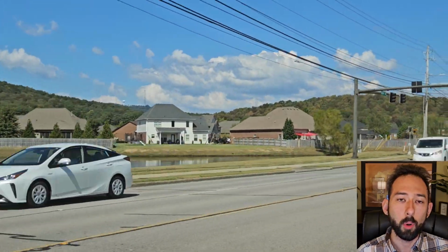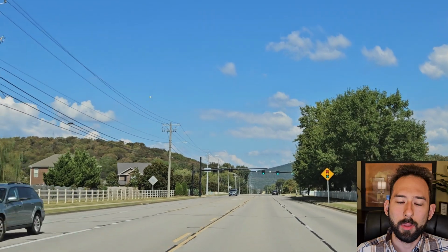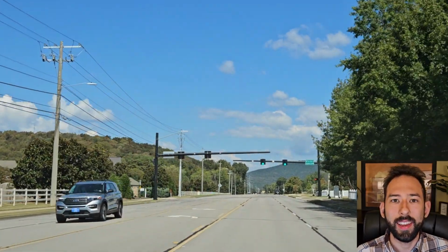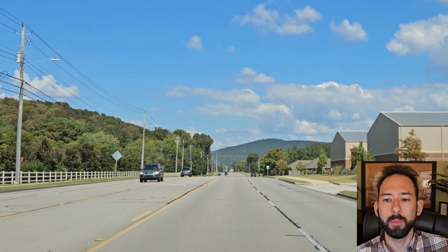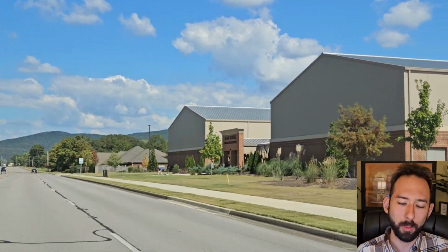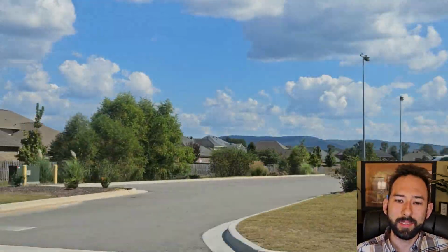All right, so just some more variety. Gorgeous, gorgeous day when we're out doing this. So glad I was able to capture what this looks like on a nice, nice fall day. I can't wait for these leaves to start turning. They are starting to turn a little bit brown. It hasn't been that much rain here lately, so I don't know if it's going to just turn brown and die or not.